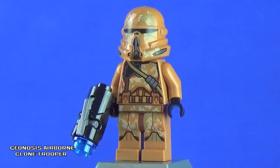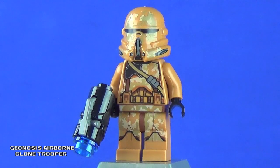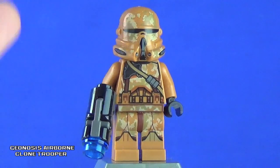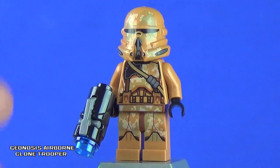Now, let me just say another thing. The printing on this minifigure is phenomenal. The printing on this Phase 2 clone trooper is phenomenal. I love how the LEGO Group did the camouflage. They really did nail the Geonosis camouflage that was used during this story arc in the Clone Wars, and it looks awesome. I absolutely love it. The printing is not the problem here.